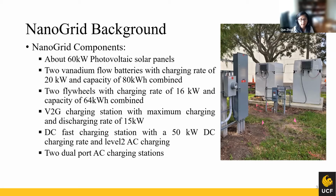And two flywheel batteries just recently installed. The total charging rate is 16 kilowatts, and the capacity is 64 kilowatt hours. And we have a vehicle to grid, V2G, charging station. The charging rate is about 15 kilowatts, and we have one DC fast charging station. The charging rate is 50 kilowatts, but it also has a function of level 2 AC charging, and then two dual port AC charging stations.